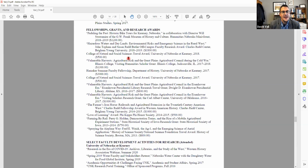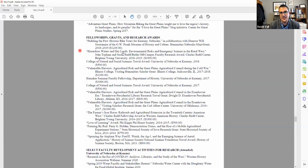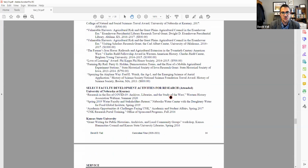And yes, you're right, these amounts are much, much more minuscule than on the STEM side of life. But historians, we get excited about whatever grant money we can secure for ourselves. So yes, there is a difference between the funding streams between STEM and humanities. But this is how I have decided to articulate it. And again, consistency is what matters most. Most historians describe this in a similar way. Again, faculty development activities for research.